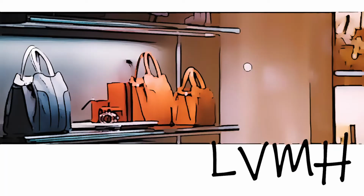Dom Perignon, Ruinart, Krug, and Veuve Clicquot are all owned by the same megalith in the alcohol industry, Louis Vuitton Moët Hennessy. Enjoy those bubbles and your purses.